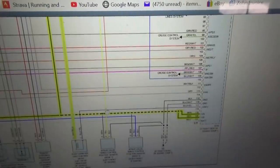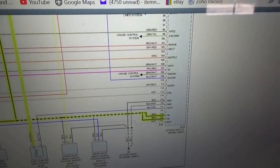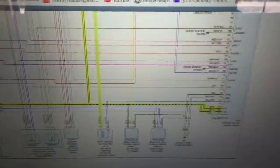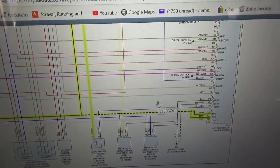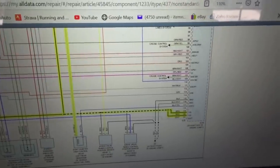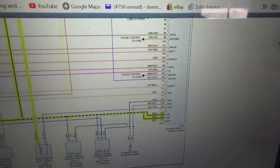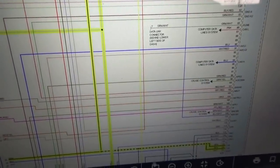So as you can see, oh, this is ignition power. I'm sorry, that was not a ground. This is power coming in from that ECM relay right to the computer. So the computer turns on that relay and powers itself up at these two pins. The grounds are up here, pins 115 and 116. They're tied to E9. And then there's one more ground.